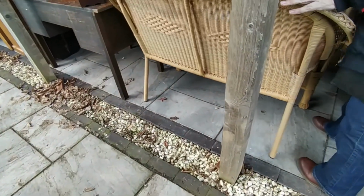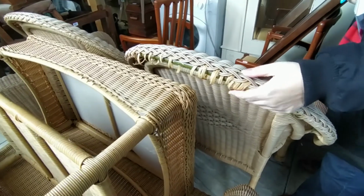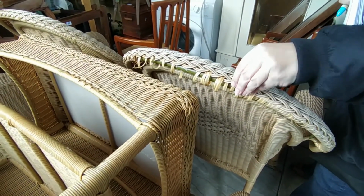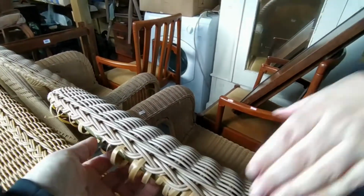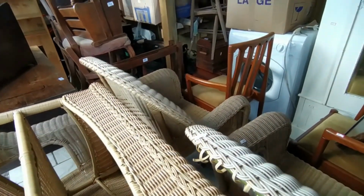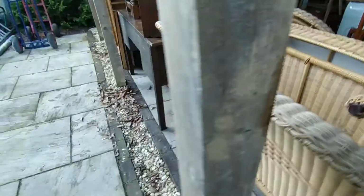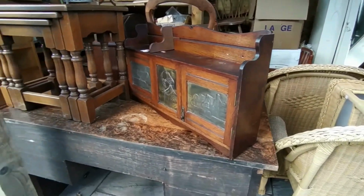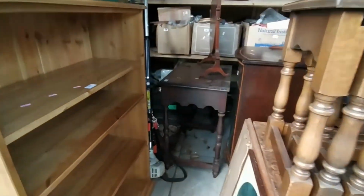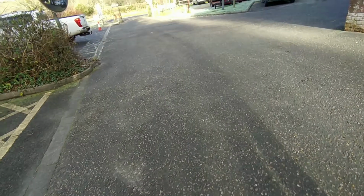What's that? Table. Bit of fading. Is it plastic? Yeah, it's actually gone. It's not wicker, is it? It's plastic. Look, it's all broken at the back. We're not interested in that anyway. In the picture, it looks like actual wicker. Clever though, isn't it? Still got a fair bit of money in it, I think, but no space for it, really.